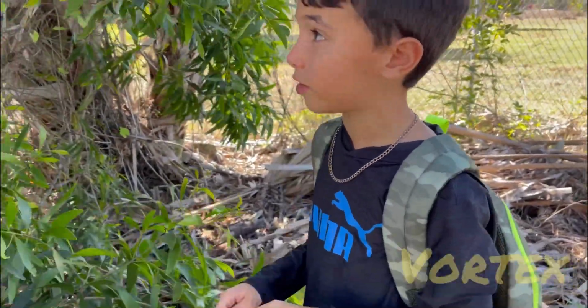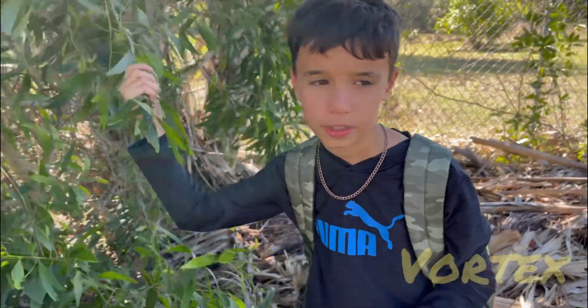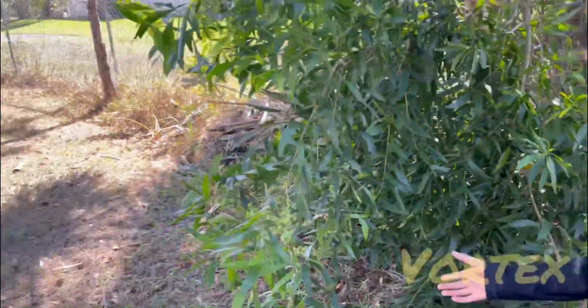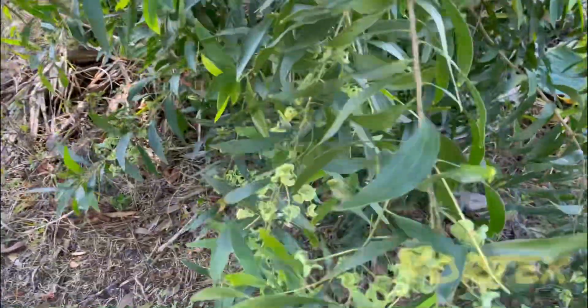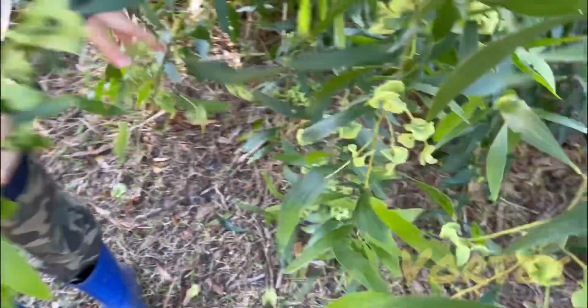Now, if you want more of these, don't dig these up and plant them. They're hard to dig up, and they don't normally grow very well after you dig them up. You take these pods, and you throw them where you want them to grow. They will grow pretty quickly, and especially in the rainy season, they will grow extremely quickly with all the water they get. They make a lot of these seed pods, as you can see. You can take a bunch of them here.